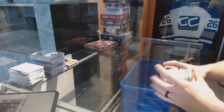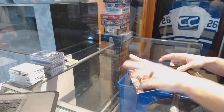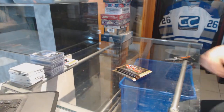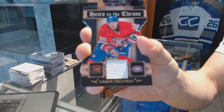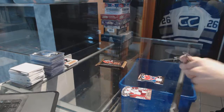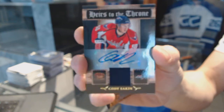All right. Now on to the 11-12 Crown Royal. We've got an Heirs to the Throne jersey for the Montreal Canadiens, Aaron Paluchine. And a rookie for the Anaheim Ducks, Maxime Masonauer. We've got an Heirs to the Throne jersey and autograph number to 100 for the Washington Capitals, Cody Eakin.